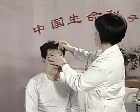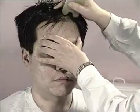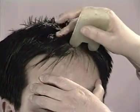Acne. Acne is usually seen in young persons. Scraping should not be applied to acne on the face. First, scrape region 1 and region 2 on the lateral side of the forehead.